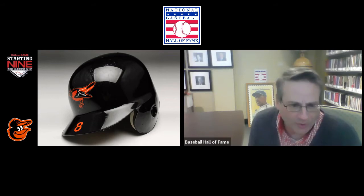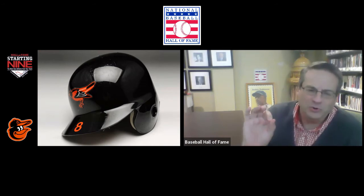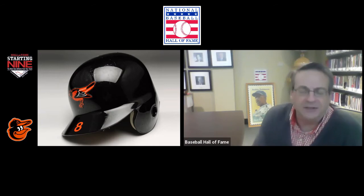Three interesting features stick out to me, and I want to get your comments on all three. We see a few scratch marks on the crown of the helmet, so it was well used by Ripken. Certainly, he used this for more than just that one game, no question about that. Also interesting, it looks like the bird has actually been almost pasted on. It kind of looks three-dimensional. Maybe you can enlighten us on that. I think it's also interesting, the prominent number 8 on the bill. We don't see all teams do that.